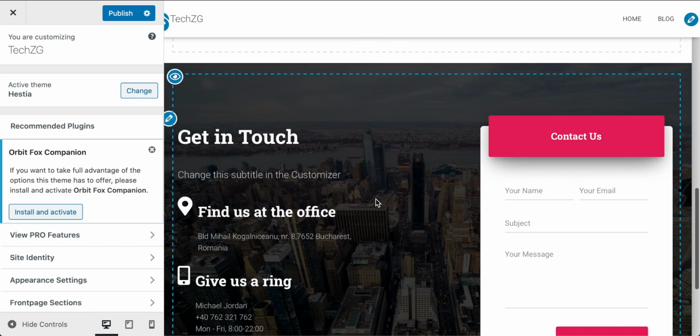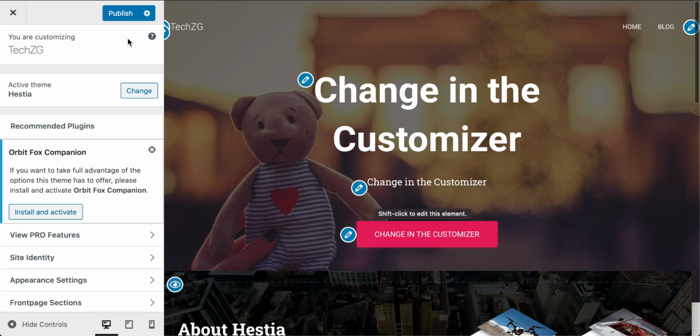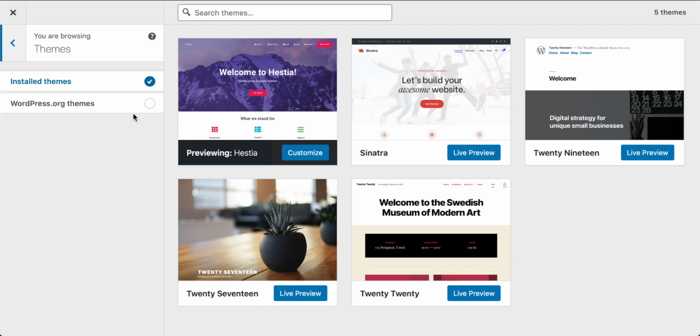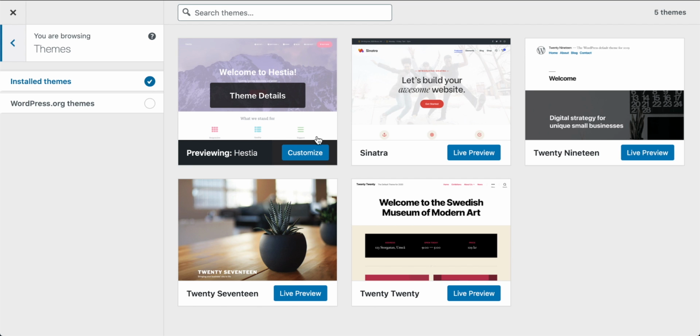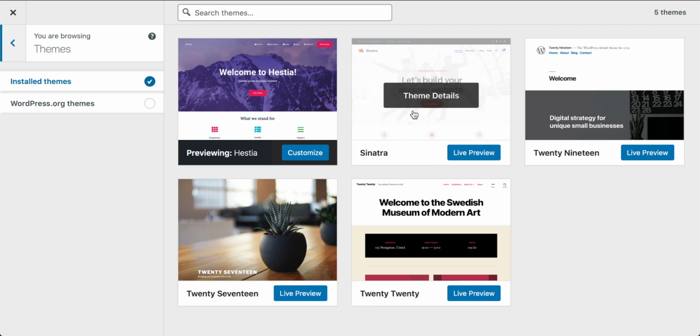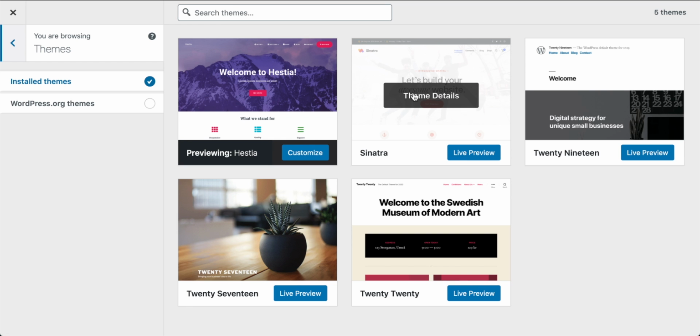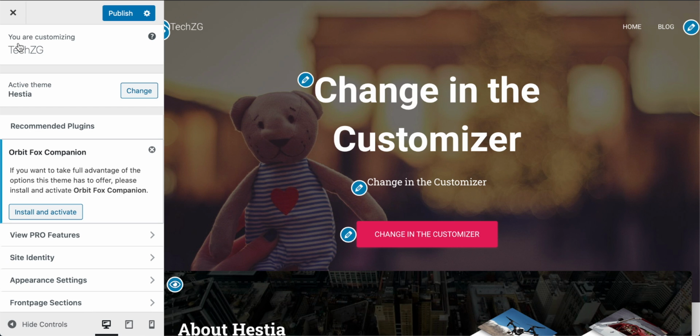Everything you want to do is on the left-hand side, as you can see. The active theme that we have now is Hestia. And if you don't really like it, you can actually just change. So if we click on change, we get a load more themes to choose from. So we've got Hestia right now. Maybe we want to go over to Sinatra 2019. You can live preview these. You can look at the theme details if you want. If you're happy with Hestia, which I am at the moment, we'll just go back to editing the theme.